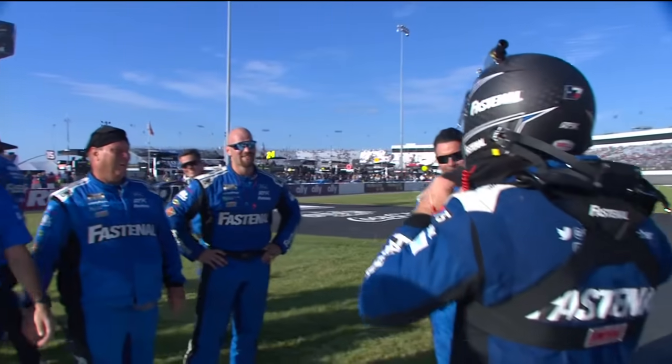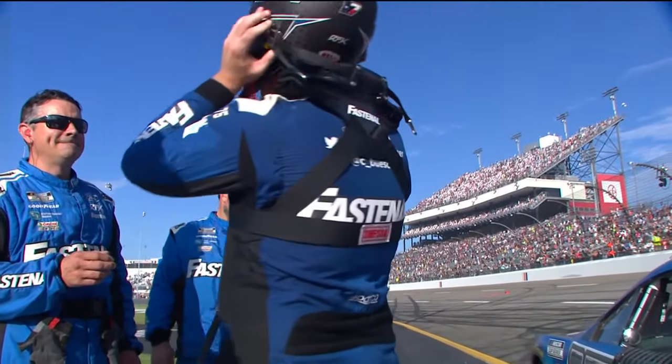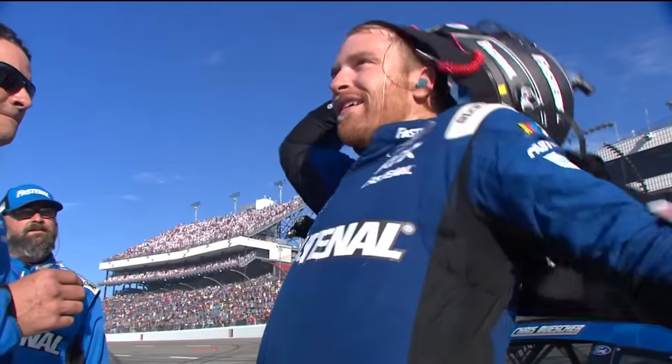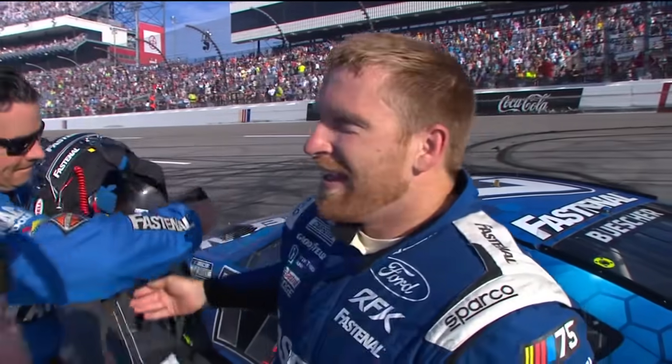Scott Graves, as crew chief, comes in on a hot and exhausting day. I think he'll find a way to celebrate a little bit more. Helmet coming off. Boy, what was your thought when that caution came out, Chris? What were you thinking? Because you had it in hand.